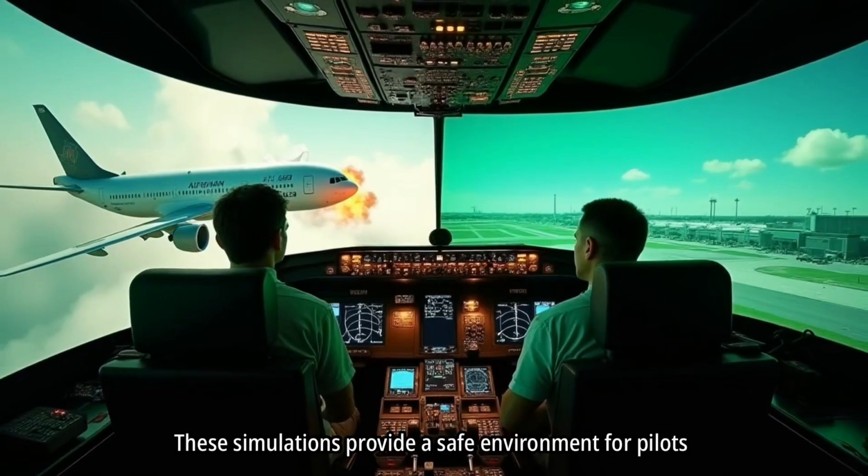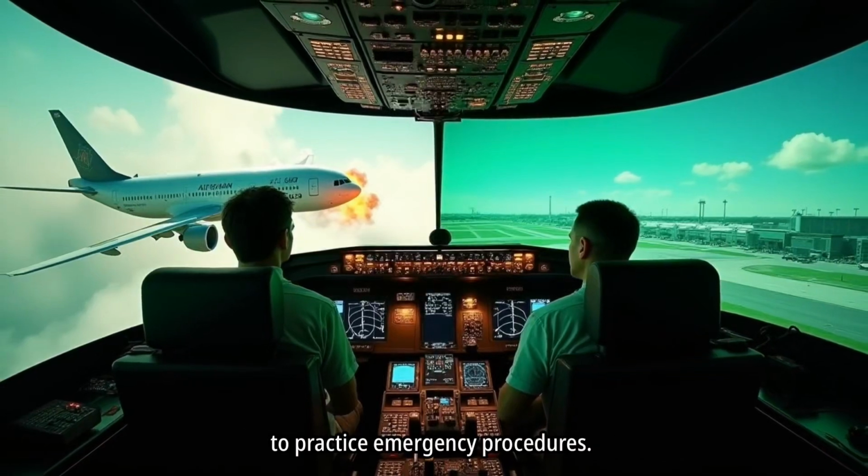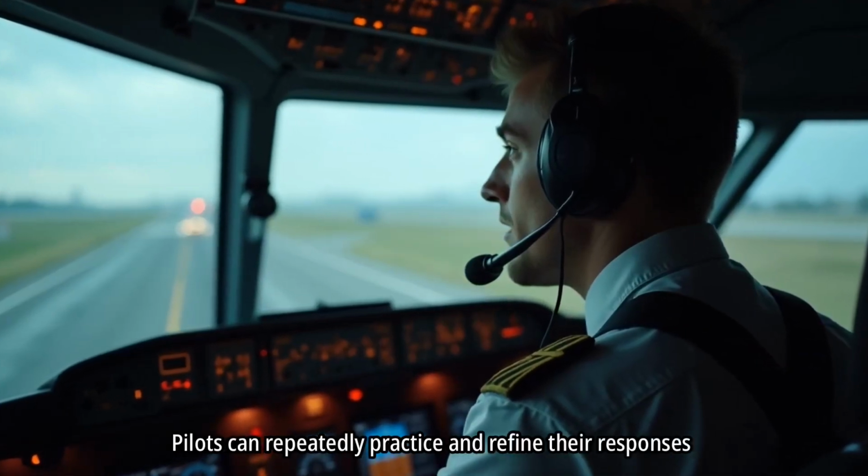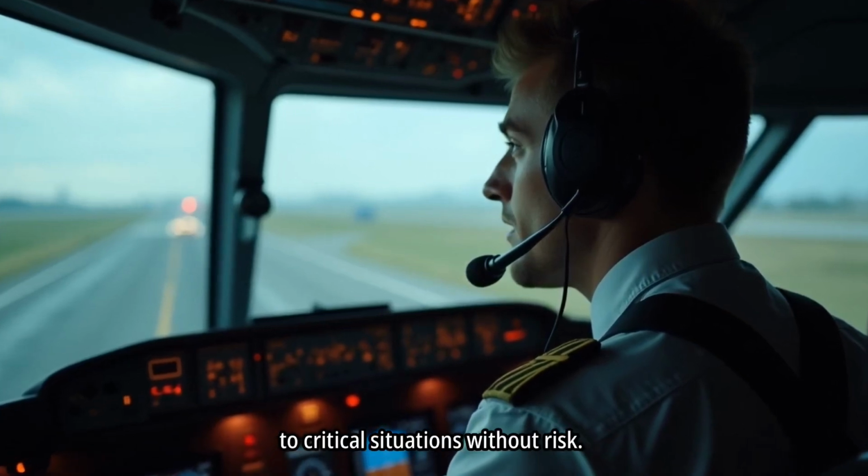These simulations provide a safe environment for pilots to practice emergency procedures. Pilots can repeatedly practice and refine their responses to critical situations without risk.